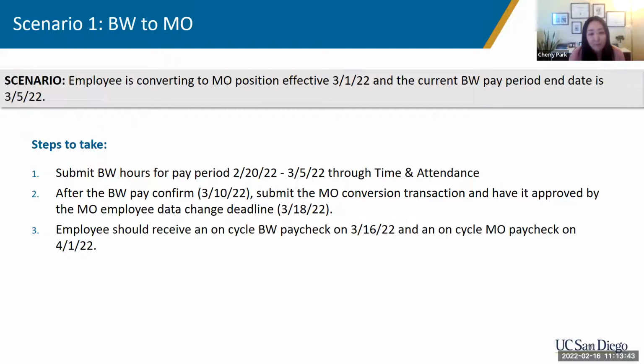After the biweekly pay confirm, submit the monthly conversion transaction and have it approved by the monthly employee data change deadline. The employee should receive an on-cycle biweekly check on 3/16 and a monthly on-cycle paycheck on 4/1/22.